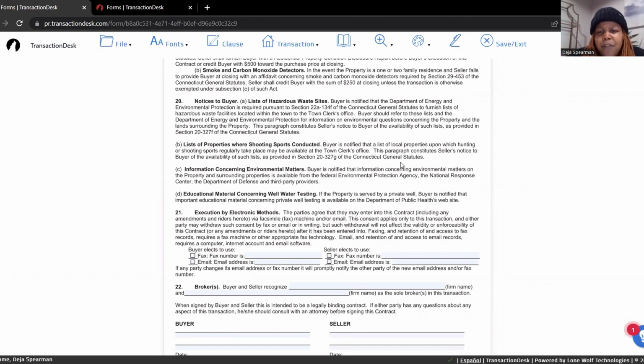Procedures tells you that if there's any environmental matters on the property, you have the right to know, and that information is available to you. So honestly, you can find out if you have all this land, if hunting can be done in your woods, stuff like that. And then D is well water testing. You not only have the pamphlet, but you have the right to conduct a private testing to see if the water for your home is good for you. So that is 20.